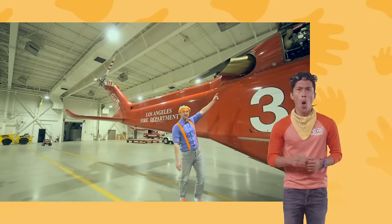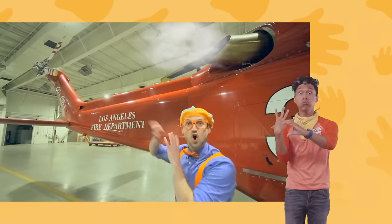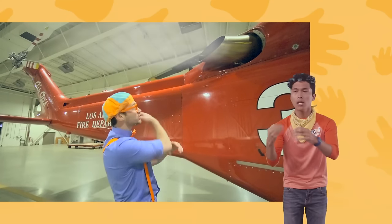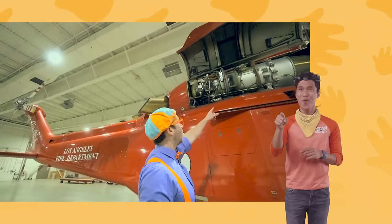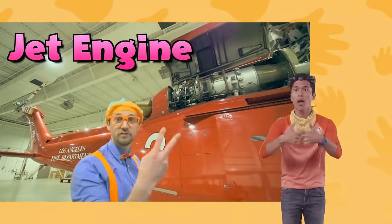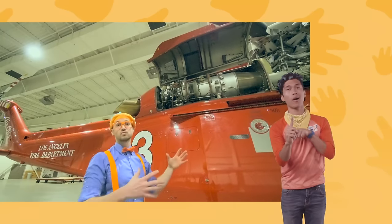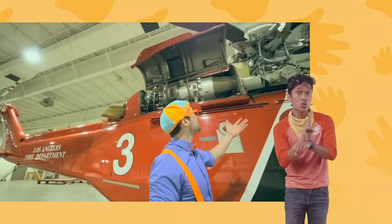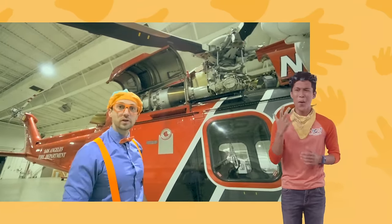Whoa, look at this! The exhaust! All the exhaust from the jet engine gets pushed out of there. Wait a second, I just said jet engine. Yeah, look! Whoa! That's the jet engine. There's two of them on this helicopter, one on this side, and one on the other. This is where it produces all of its power. And one of the places that it uses its power is the transmission. Whoa, that is so cool looking up there.